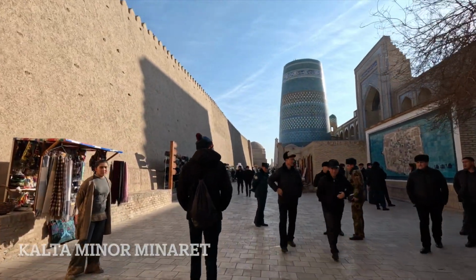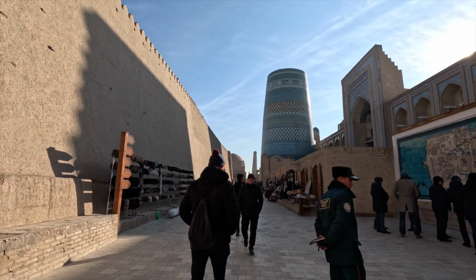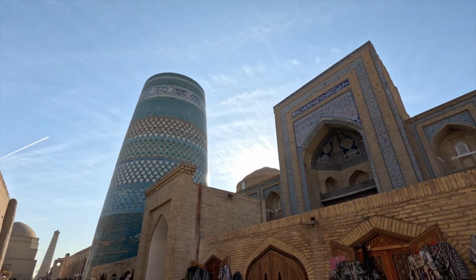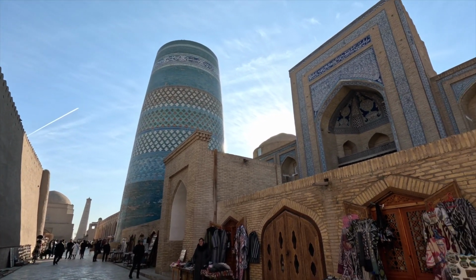This beautiful turquoise-style minaret was built between 1851 and 1855 during the Khiva Khanate under the rule of Muhammad Amin Khan. The Khan wanted to build a minaret that would rival that in Bukhara, but he died in battle and the minaret was left unfinished.